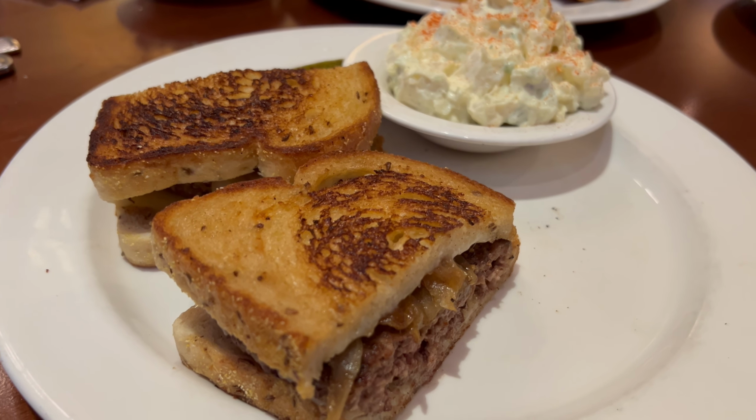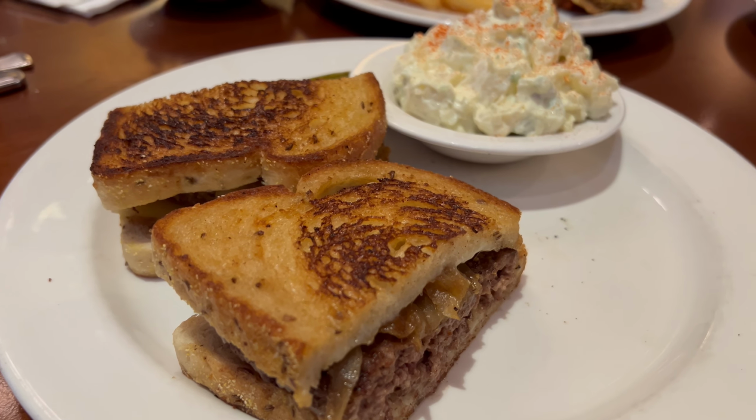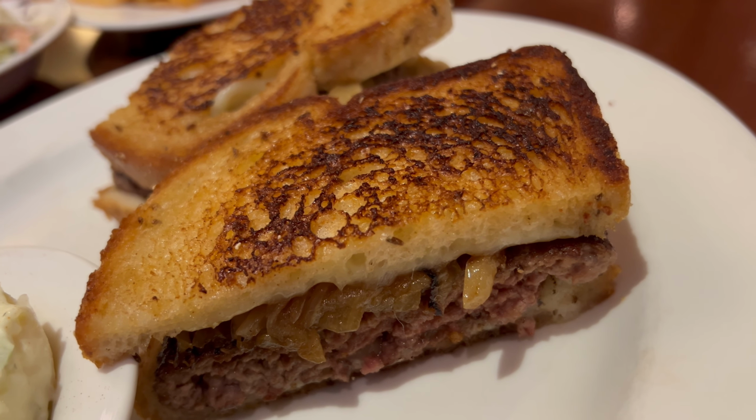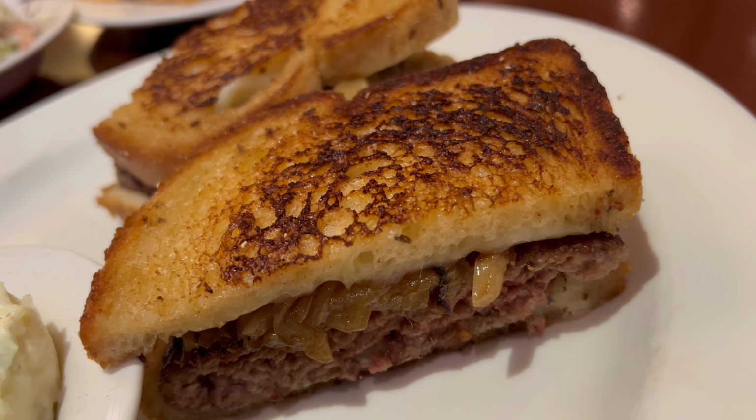your standard white bread. And it's been incredibly well buttered and toasted. Good rye bread here. Absolutely love the caramelized onions, a nice nutty sweetness there. And the Swiss cheese provides a nice richness, as well as its nice milder flavors.